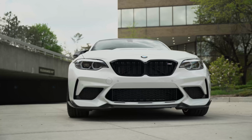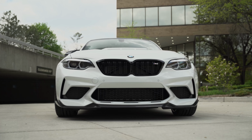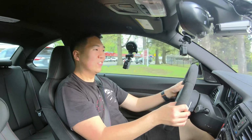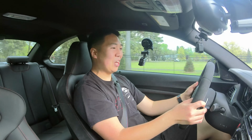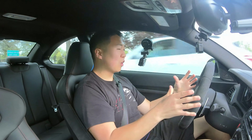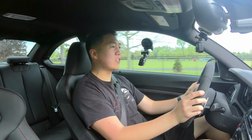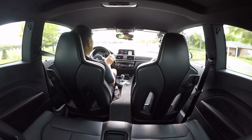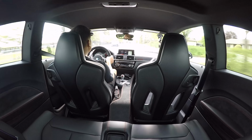So, final thoughts on the M2 CS. I think it's a great combination of a lot of things. They executed it well. It is a great driver's car for sure. It feels just exciting and fun. It's definitely smaller than the M3 CS, which I just got wheel spin shifting in the second, I think. It definitely feels more compact and nimble than the M3 CS, and honestly just as fast. It puts the power down pretty well once the tires are warmed up.